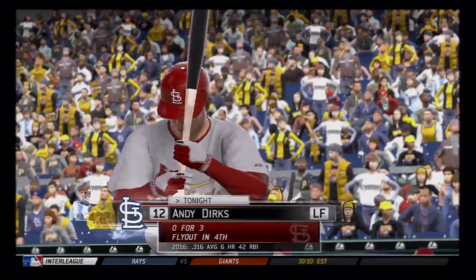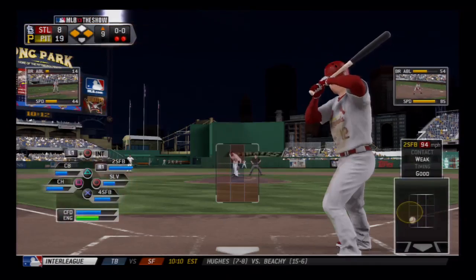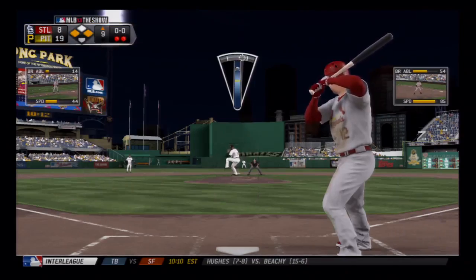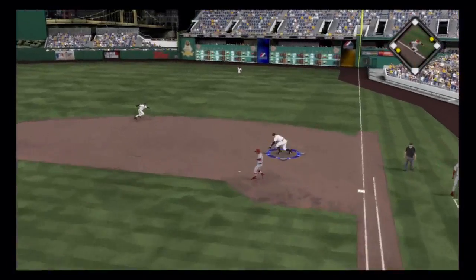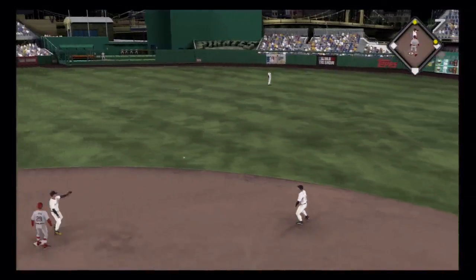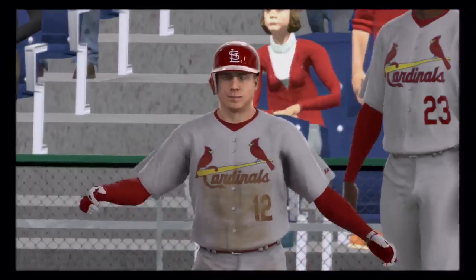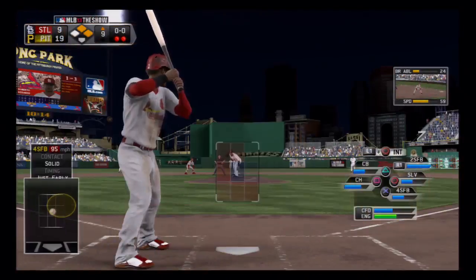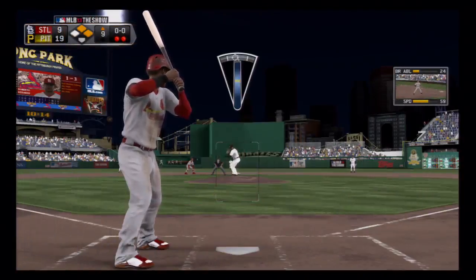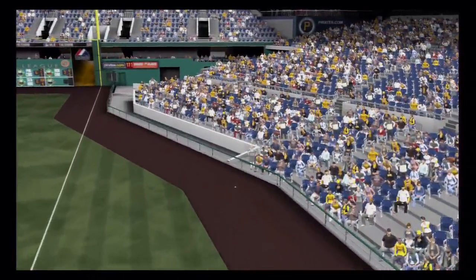Andy Dirks will stand in. He flew out his last time up. He's ready now. The pitch. Swing and a ground ball towards the hole. And that'll get on through into right field for a base hit. Roberto Rosario will stand in. Base on balls his last time. Grounded fouled off to the right side.